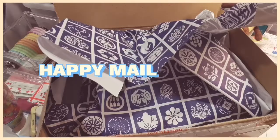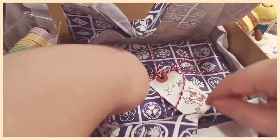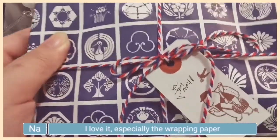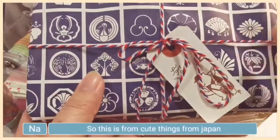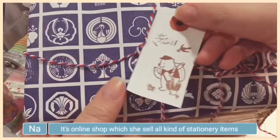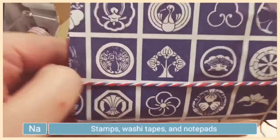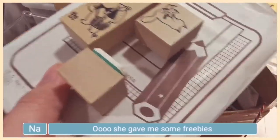Normally that's the case. I have some happy mails I want to unbox for you guys. It looks super super cute. I love it. Especially the packaging, I mean the wrapping bag is so nice. So this is from Cute Things from Japan. It's an online shop that sells all kinds of stationery, stamps, washi tape, notepads, etc. She gave me some freebies, I think.